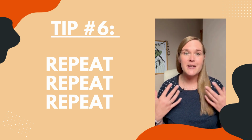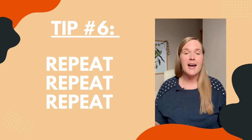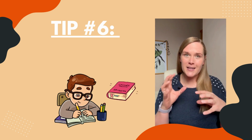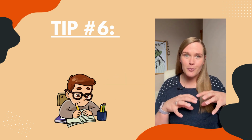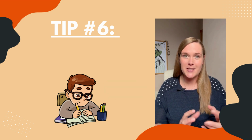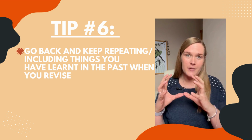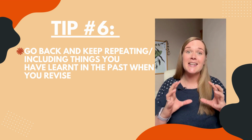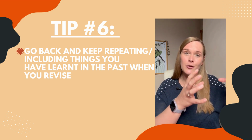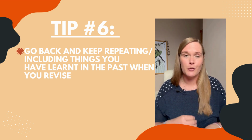It is very important that whatever you study, you need to repeat and practice with it. Piling more and more knowledge on top of what you have already learned is good, but you need to make sure what you already have, you know and you can use. So make sure that you go back and you keep practicing and maybe take those things and include them in your current work so that you are repeating everything that you are doing.